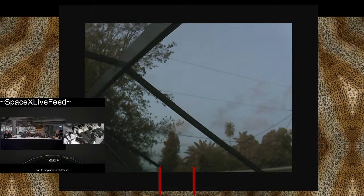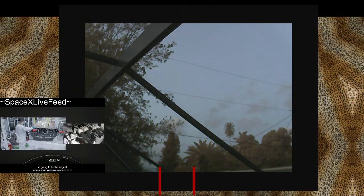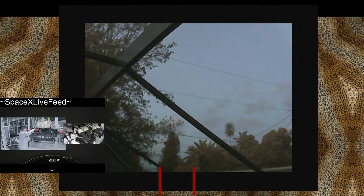Beyond the good this mission will do for science and childhood cancer, this mission is also exciting because it's the debut of the new Dragon Cupola. I think we have some footage here of the cupola. It is going to be the largest continuous window in space ever by a factor of 2 and has over 2,000 square inches of viewing area.